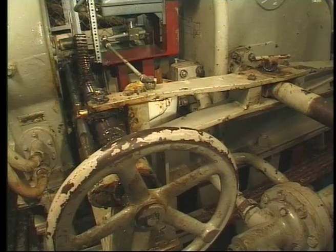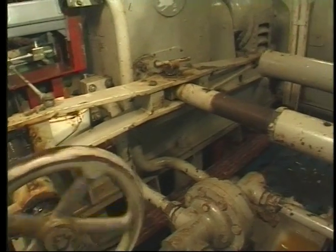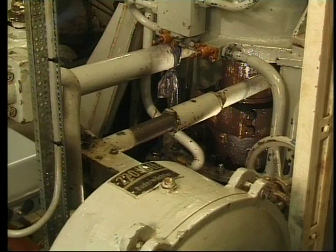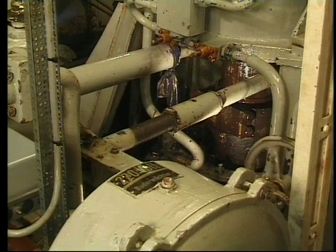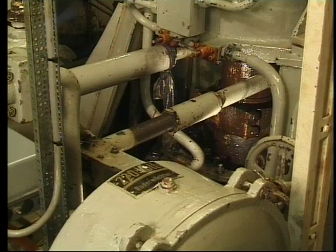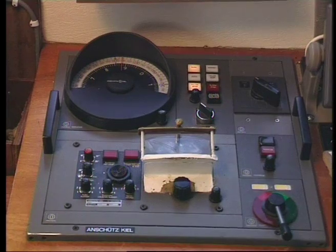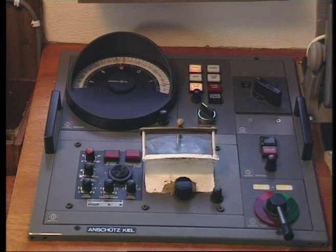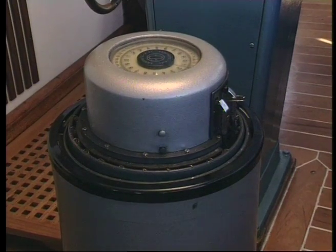In case of emergency, if the transfer system should fail, it is possible to steer manually from the steering engine room. Order for the positioning of the rudder is given from the bridge via the emergency telephone, the steering panel with the gyro compass indicator and the autopilot. The gyro compass is placed in the middle of the bridge.